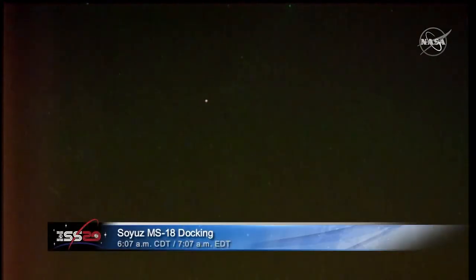The Soyuz has executed all of its different burns, starting off with a delta velocity burn, a major firing of the spacecraft's main engine, and the primary burn to get it on its way. That one lasted a little over a minute and a half, and was executed successfully shortly after making it on orbit, about 39 minutes into their mission. Since then, three additional impulse burns to continue closing the gap between Soyuz and station have been executed successfully, which puts us to where we sit right now.